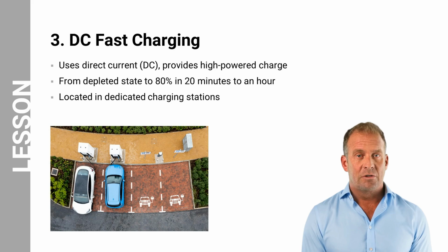DC charging uses direct current and provides a high-powered charge directly to the vehicle's battery. This fast charging offers rapid charging capabilities. DC fast charging can replenish an EV's battery up to 80% in just 20 minutes to an hour. DC fast chargers are typically found at public charging stations along highway rest stops, gas stations, shopping centers, malls, public parking facilities, hotels, and resorts.